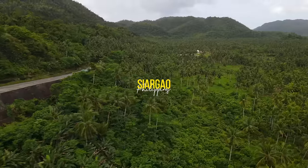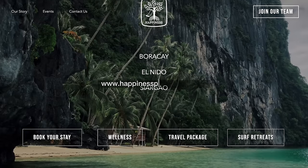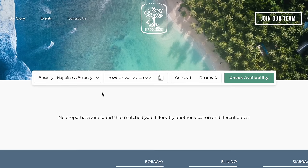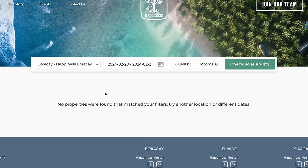This is Coconut View, one of the things you have to experience when you're here. While we are here in Siargao, we are staying with Happiness Siargao. They have locations in Siargao, Boracay, and El Nido. So when you're coming to the Philippines, make sure to check them out because really high quality accommodations and some of the best community vibes that you can find. We're gonna be highlighting them as well. Welcome to the video.